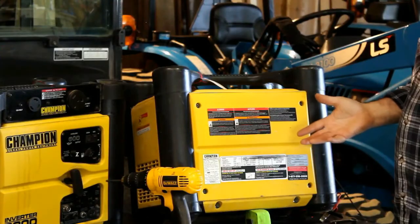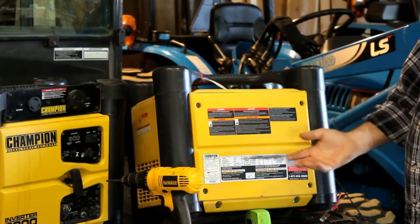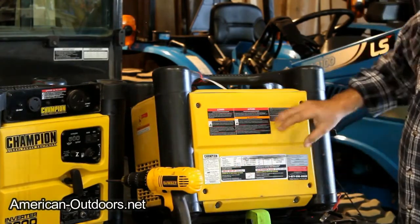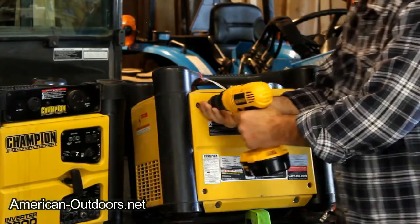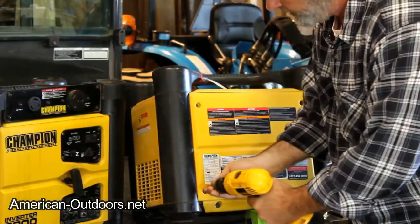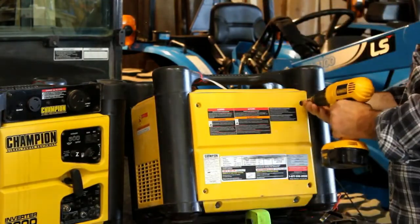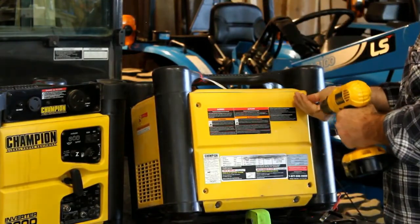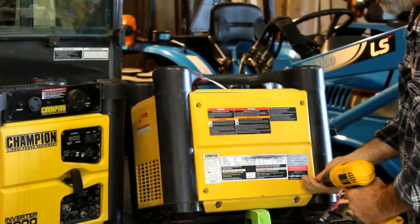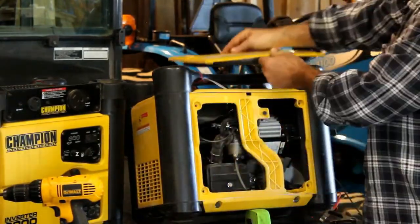So how are these units for maintenance? Well, in the back, I've spun this around and I've kind of angled this up so you can see what I'm looking at. There's 4 screws for your backing plate, and I'm going to take a drill and remove all 4 of these screws. And once I've done that, this backing plate comes off.